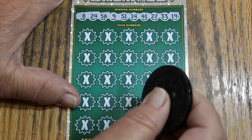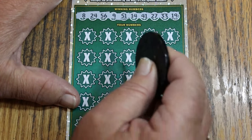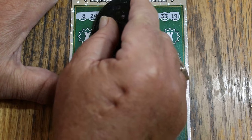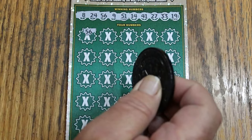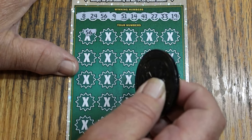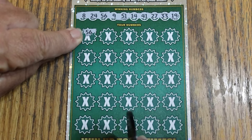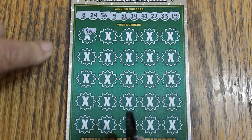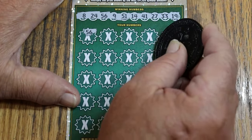8, 24, 56, 9, 51, 14, 41, 27, 33, and 19. Here we go. 56. And we get a back-to-back, considering the last ticket of the first part. All right, but when you find a number in that position on a manual win all possible ticket, it makes you wonder, can you have something? Could this be it, the manual win all? Let's try this one.